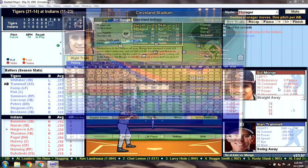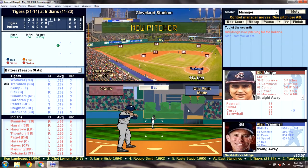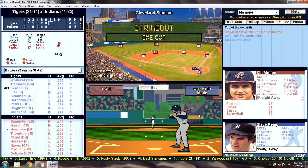The Indians are going to bring in a reliever now. They're bringing in Sid Monge, who in the future plays for Detroit. I think it's '82 or '83. He joins the Tigers. But for now, let's crush him. So Trammell's going to lead off. Oh no, Trammell goes down swinging. You really can't trash talk on this game.